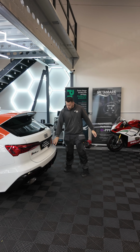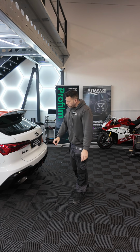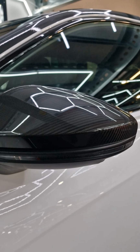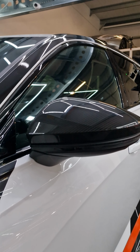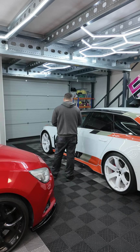It has a completely unique lower bumper section or boot section. The diffuser is different. There's loads of little tweaks on this car that make it seriously unique and very, very cool. And that's why this car's going up in price.